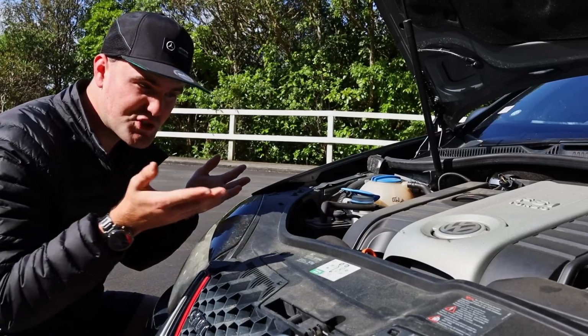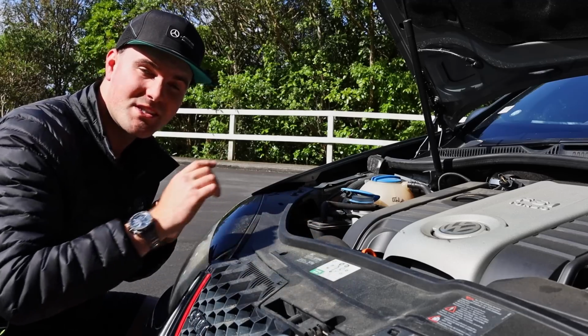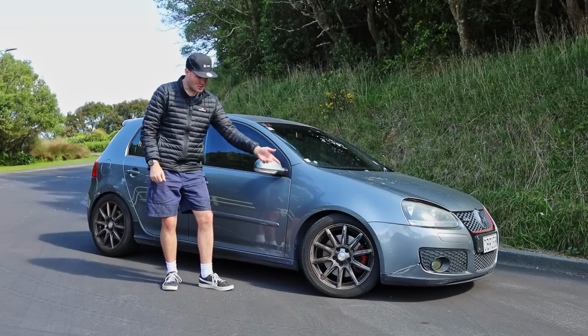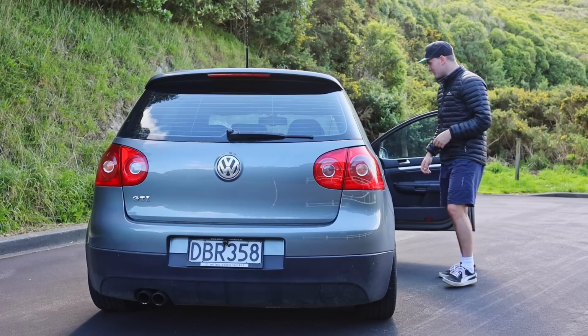Clearly in the past it was reasonably well looked after because it's had a service recently and the cam belt was done just 10,000 k's ago. It's sitting on H&R lowering springs. It's had a resonator delete, so the exhaust sounds lovely.